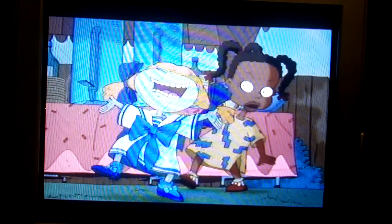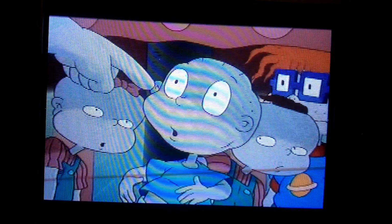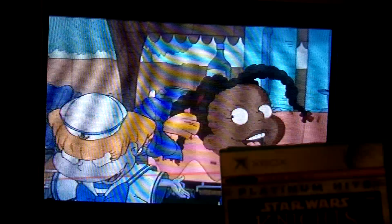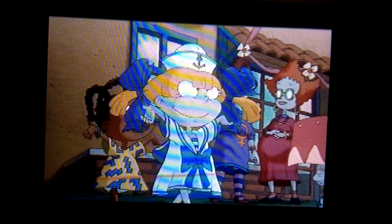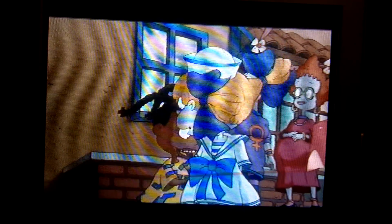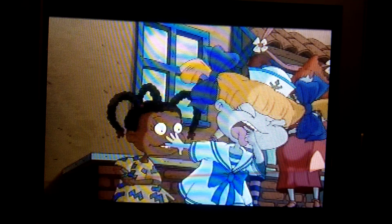I just picked up Knights of the Old Republic to go with my copy of Knights of the Old Republic 2. And I've been putting a lot of time into this game. I'm about 12 hours into it. I'm on Tatooine. I've already finished Kashyyyk, and I've also finished Dantooine.